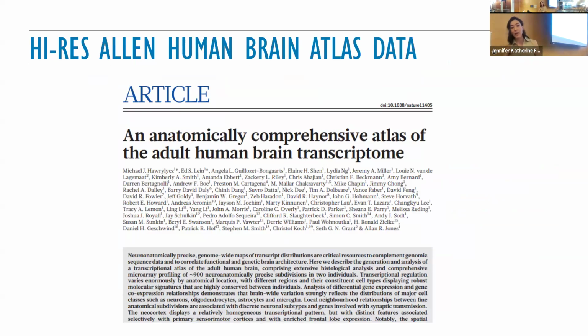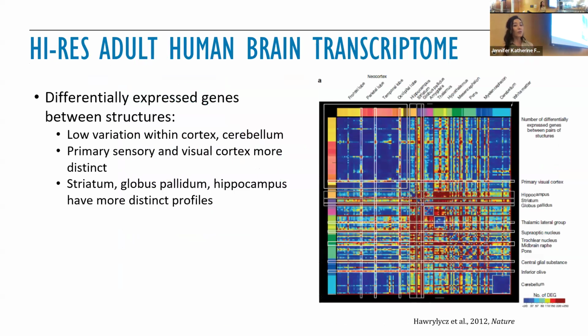Really briefly, I'll just say, when the original study came out, this was just based on the first 2 individuals, describing this adult brain transcriptome, again, at this really high spatial resolution. Some of what they saw, for example, is if you've got your brain regions, the same brain regions as rows and columns, you can see on the upper left quadrant, we're looking at cortical samples.